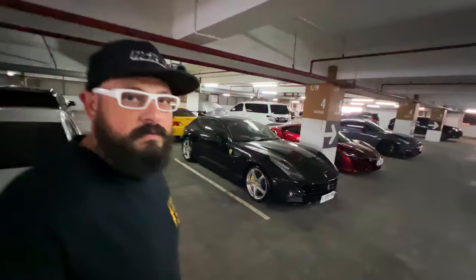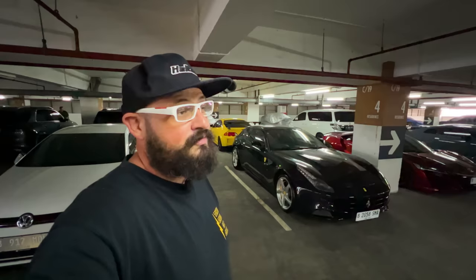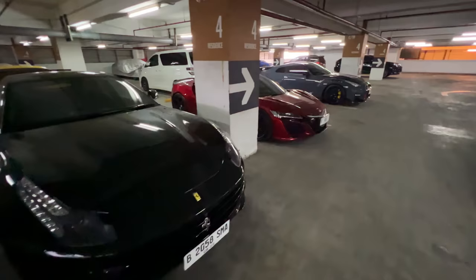This is, in my eyes, probably one of the best Ferraris to own, simply because it's a four-seater, and if you have kids, you'll be able to take them on rides with you. Something you can't really do with two-seater Ferraris, unfortunately, especially if you have more than one kid like I do. So always a pleasure to see the FF or the GTC4Lusso, which replaced it.